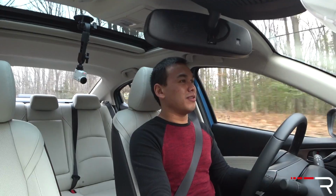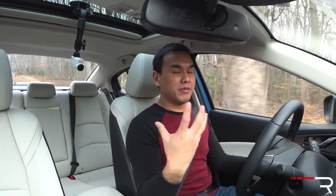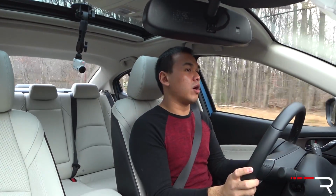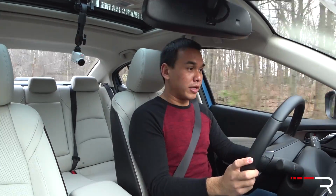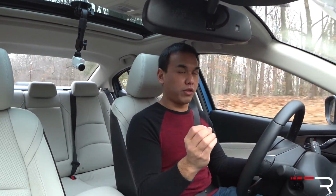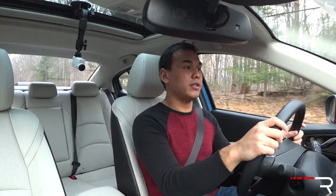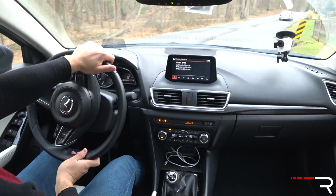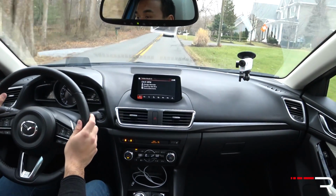Now, as I expected, the 6-speed manual in this car really just makes the Mazda 3 alive. It's one of the most visceral feeling cars in the segment, basically. And the 6-speed is really nice. It has really crisp, direct throws. It's perfectly mated to the power band of this 2.5 liter engine. And it's just a joy to hustle this car through the corners.